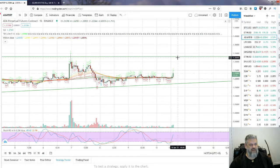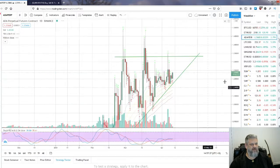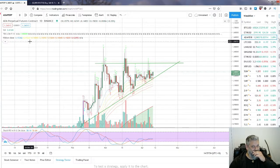So I'd love to see Cardano come back up and test this upper range here, because it has been sitting pretty flat for a while. So I really want to see it come back up and break this here. And then if we go back to the daily for a minute, we can see here are these previous highs that we're looking at. That's what we've got to break. So we've got to break here first, break through this, and then we should be able to get through this resistance here a bit easier. So I'd love to see it come back up to that $1.40 range. That's looking pretty good.